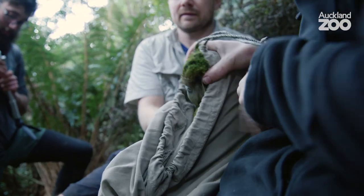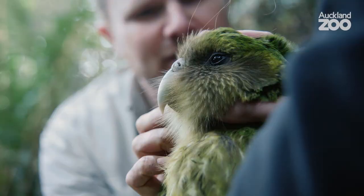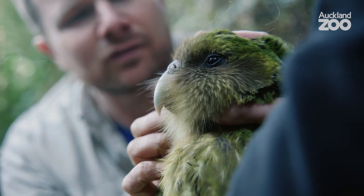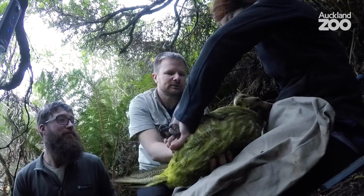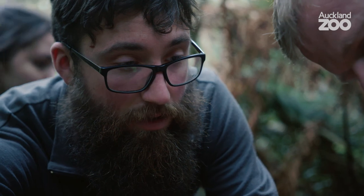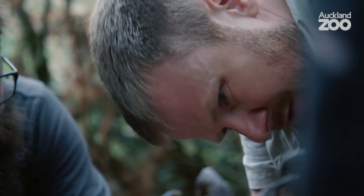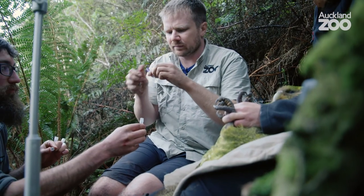So another research project that we at Auckland Zoo are helping the Kākāpō Recovery Group with is a vitamin D and ionised calcium project. So we've measured vitamin D, and compared to other birds, they have very low levels. And what we don't know is whether that's normal for the species or not. If you don't have enough vitamin D, you can get rickets. So you can get bendy bones, bone fractures, and birds can also have problems laying eggs.